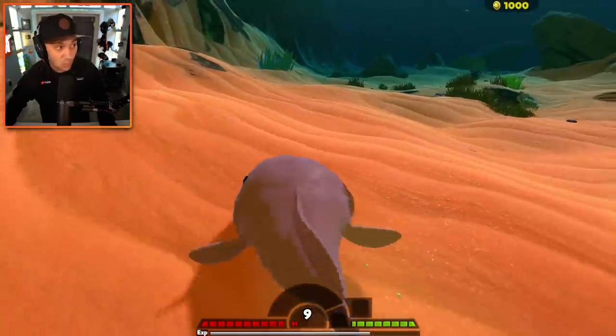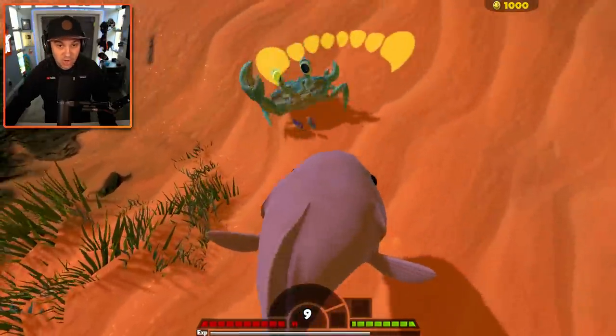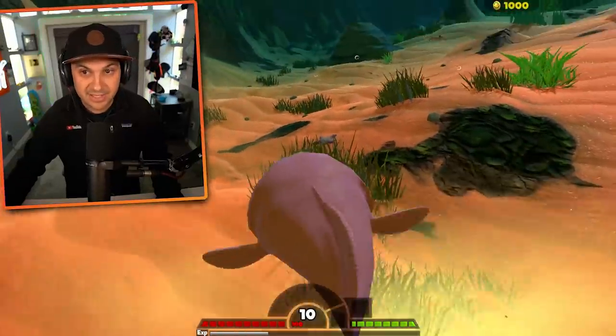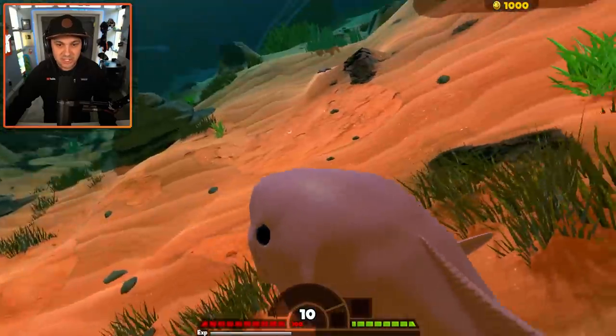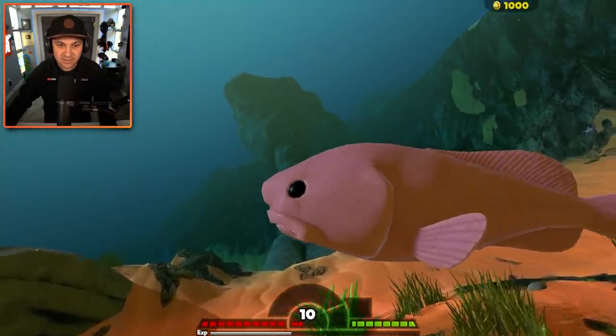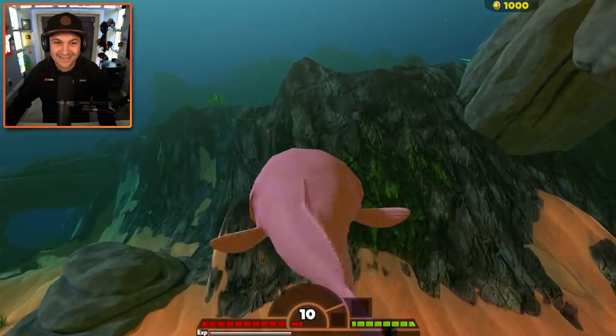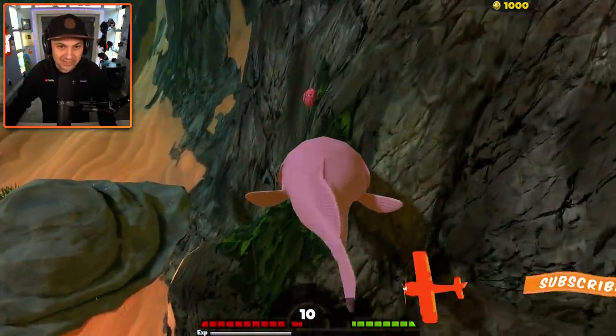Almost level 10. Worth noting, making some decent progress. Get over here. Don't run away from me. Just accept your fate. Level 10. Let's go. Be mindful of giant fish with very sharp teeth. Also shrimp that have scorpion stingers. That guy scares me. They paralyze you when they sting you, in case you guys don't know.